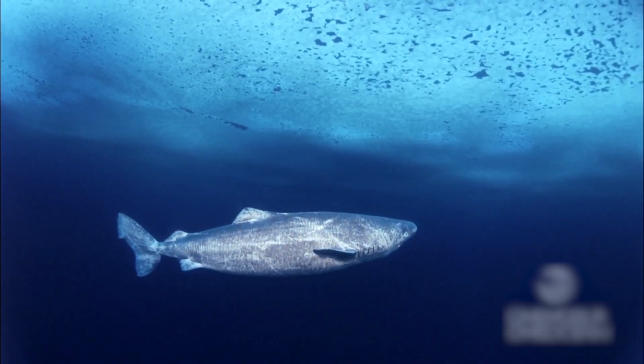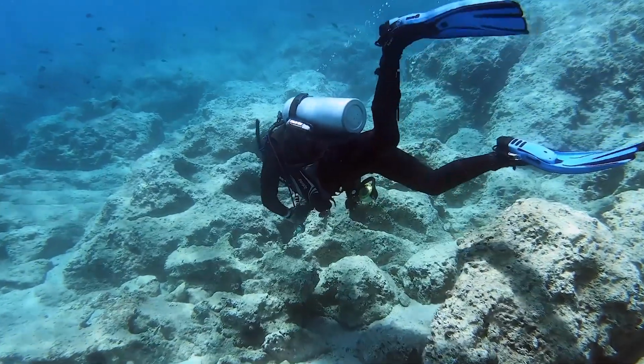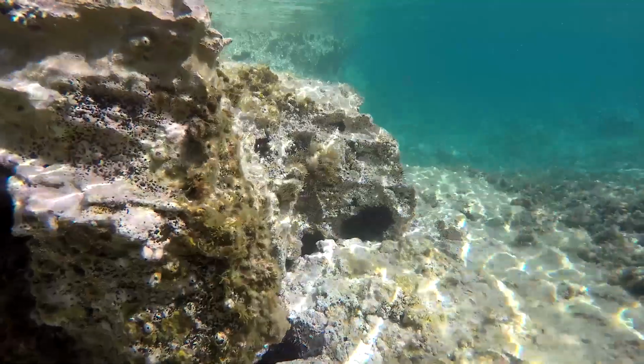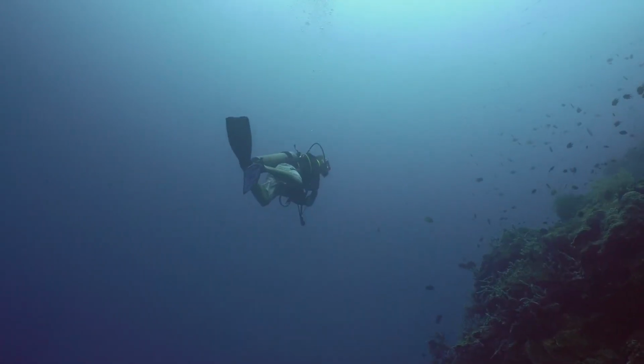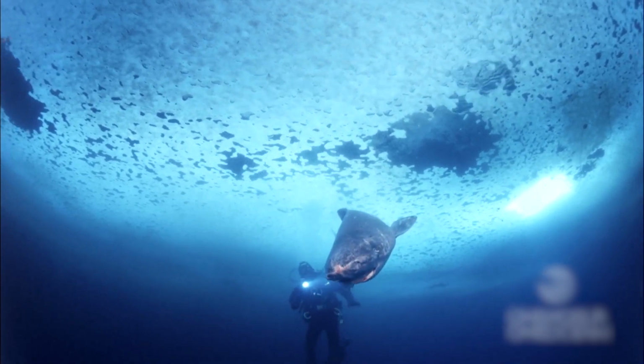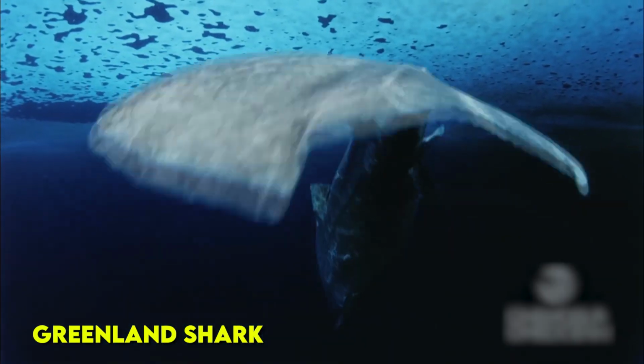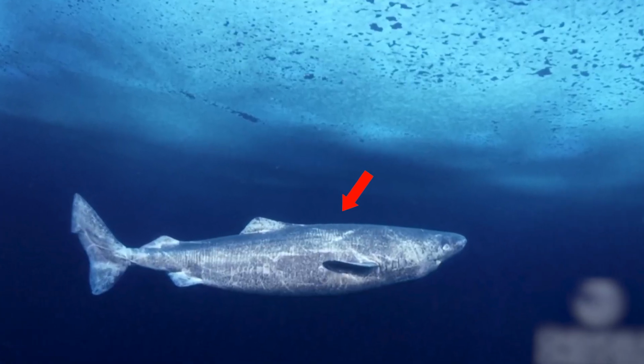The Greenland shark is known to live up to 200 years old, so imagine if they could talk. It's amazing to explore the sea, where hidden wonders sometimes reveal prehistoric secrets. A diver in the Arctic had a surprising encounter when he came across a predator that was almost 200 years old. He spotted a Greenland shark, a species known for its long lifespan.